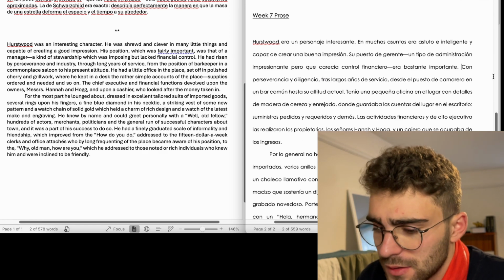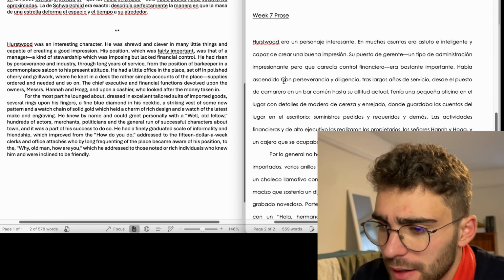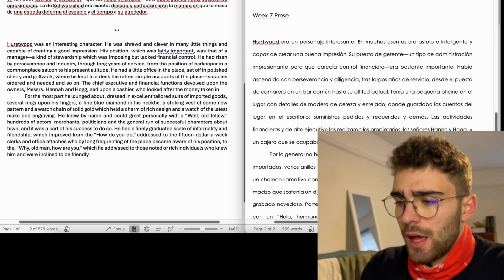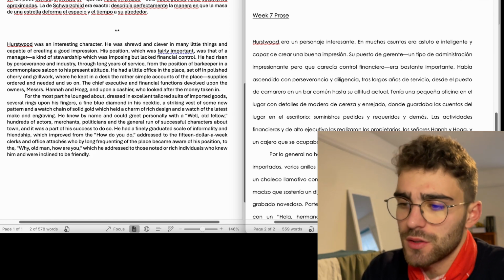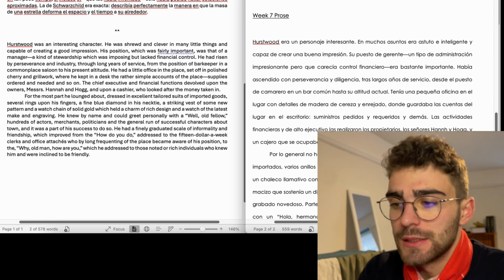Let's move that. There we go. Stick a capital letter there. Get rid of the C there. Okay. Había ascendido con perseverancia y diligencia. Tras largos años de servicio desde el puesto de camarero en un bar común hasta su altitud actual.